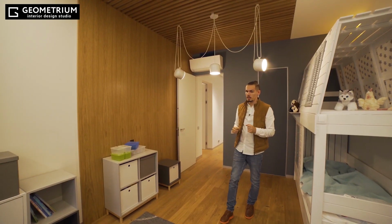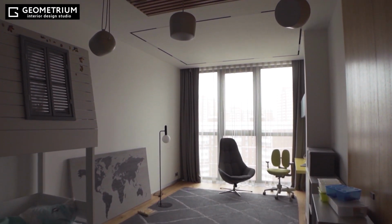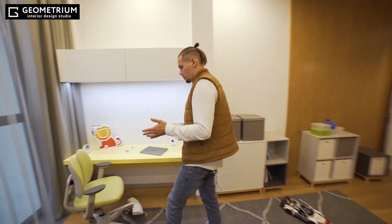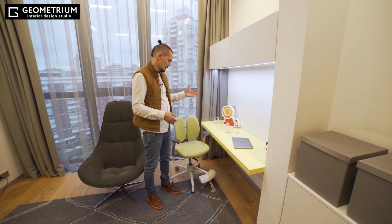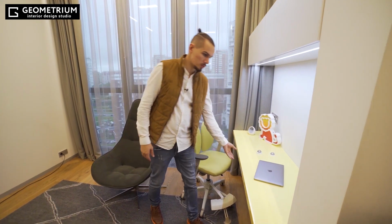Moving along, this space here is our play area. Here we already have a sunroom and workspace, nice and near to the window. The workspace area was constructed in such a way that the seating height can be readjusted much like a chair. This is what's called an ergonomic chair. The table can be adjusted in a similar manner.